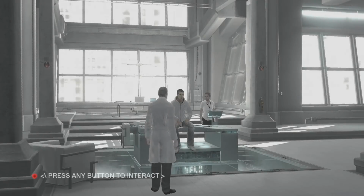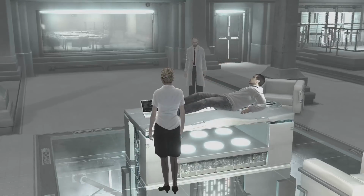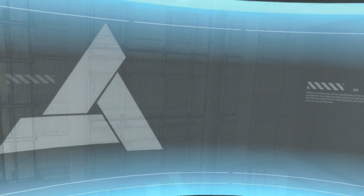The machine used by Desmond Miles in the first game was known as the Animus 1.0, a sleek and futuristic, albeit uncomfortable, table for the user to lie on, with a visor attached to their head. Abstergo was more concerned with fast results than with the user's personal comfort.